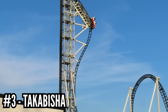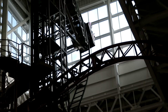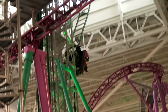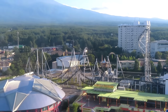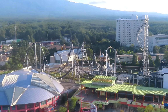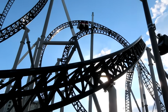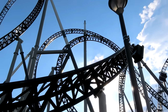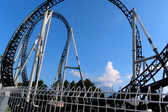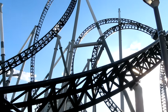Number 3 is Takabisha. This opened as the world's steepest coaster at 121 degrees, and since Shellraiser hasn't been open for almost 2 years, I guess it has that title back. If you don't know, this is the coaster that was cloned for Shellraiser, a Gerstlauer Eurofighter that opened in 2011. Shellraiser has a roughness pothole issue in the front row, and that's where I got to sit on Takabisha also. I was hoping this wouldn't have the same problem, despite being 8 years older, but I'm sad to say this was a bit rough too, and it made it hard to enjoy such an amazing layout.